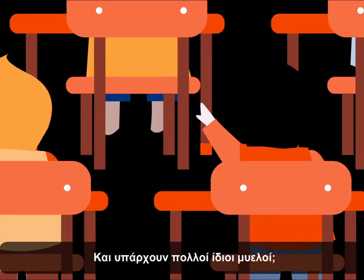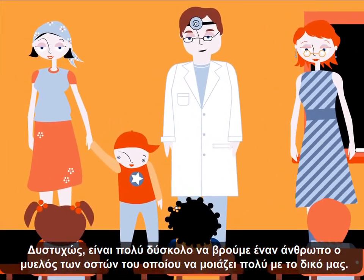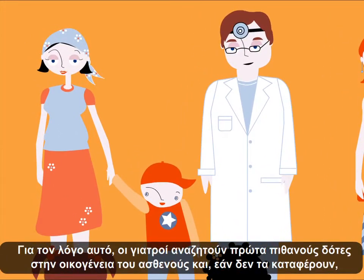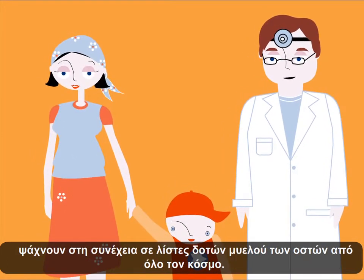Are there many bone marrows that are alike? Unfortunately, it is very difficult to find similar bone marrow types. That's why doctors start to look for donors in the patient's family. As a last resort, doctors look in lists of donors all over the world.